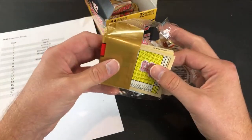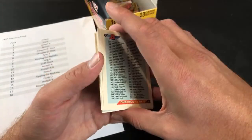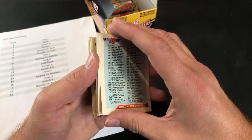Solo Matt's 14th pack will have Rivera. I hope so, man. I hope we see a couple of them. I'd like to see another Piazza too. Checklist card leads it off.